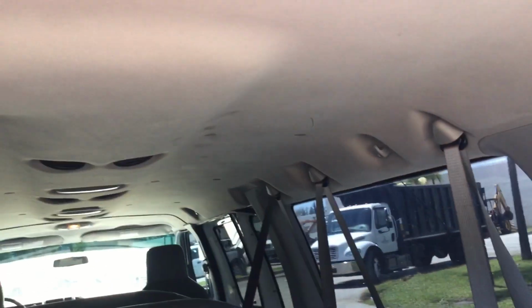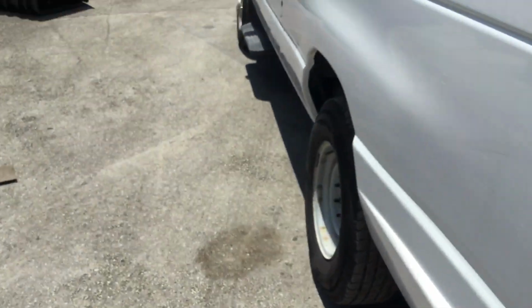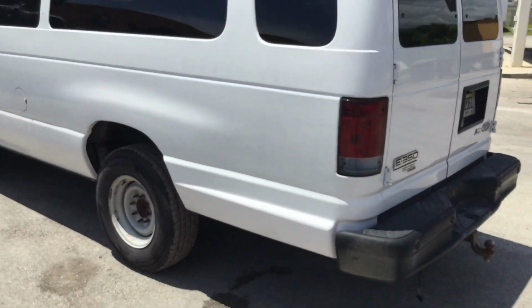And here's the headliner. Headliner looks good. It's got a couple of stains. And all the way in the front, it's got a couple of tiny little screw holes from emergency lights that were removed. So there's the driver's side.